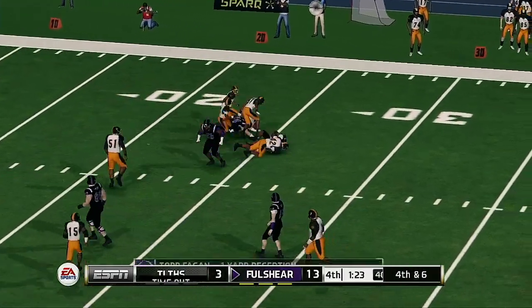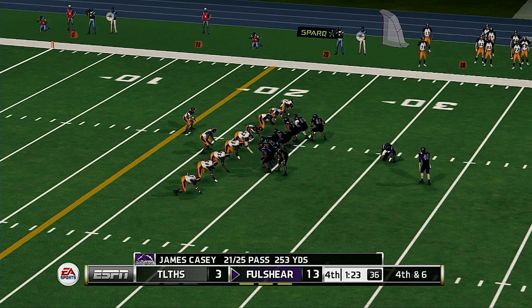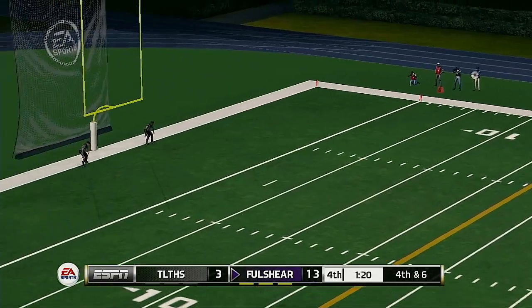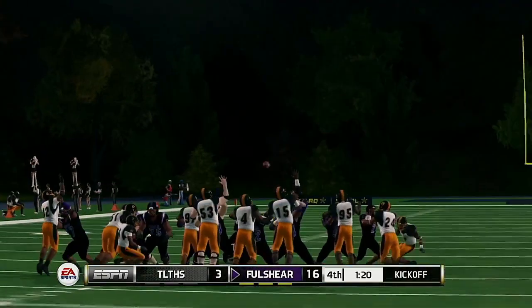Dumps it complete to the halfback over the middle. He's taken down around the 24-yard line. The defense calls a timeout. And now they've got no timeouts left. Kick is away. It's long enough. And he splits the uprights.